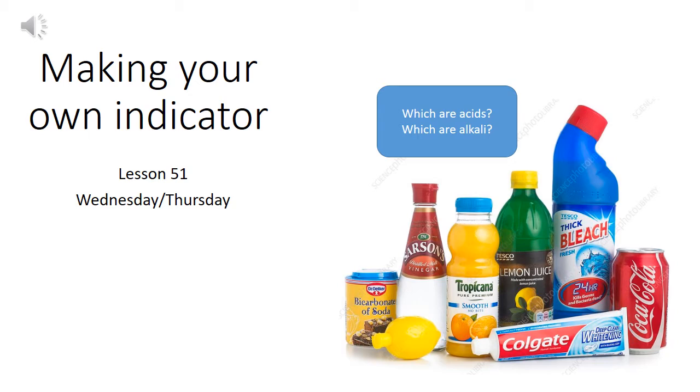Hello Year 8 and welcome to your Wednesday or maybe Thursday lesson, depending on your timetable. Today we have got such a fun thing to do. You are going to be making your own indicator to use at home.